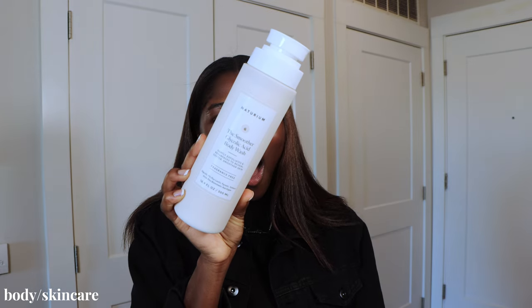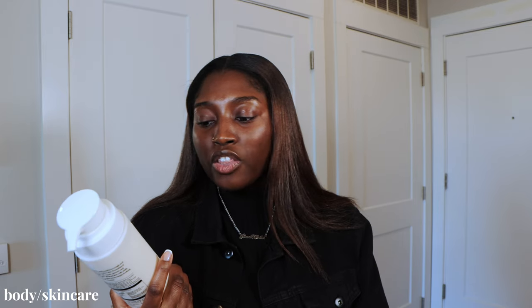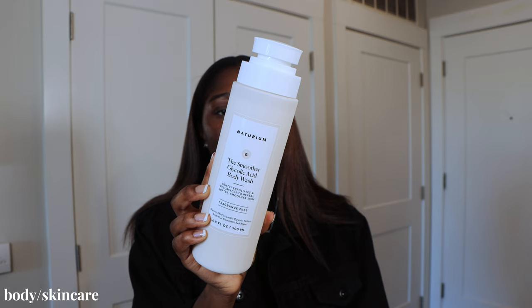I mentioned this in my last Target haul as well. The Nātūrium smoother glycolic acid body wash. TikTok did their big one putting the girlies on with this. When it first came out, it was so hard to find, but now I feel like the hype has died down and it's not as hard to find. I absolutely love this one. It helps my skin look even toned and smoother. It says it's supposed to gently exfoliate to reveal smoother, softer skin, and I feel like it honestly does just that. I absolutely love using this, particularly with my African sponge net. Chef's kiss if you want smoother, softer, even toned skin.